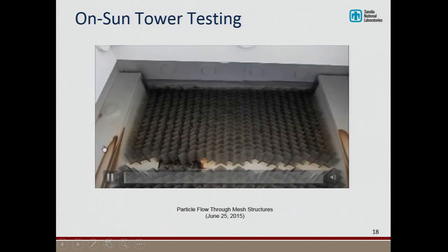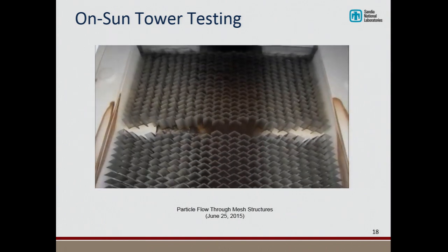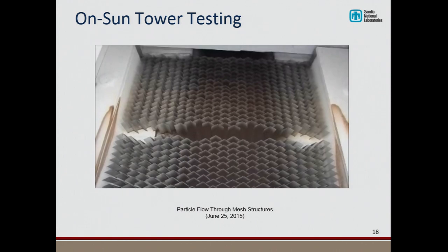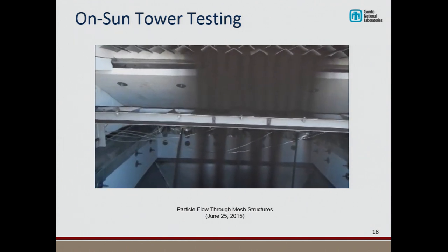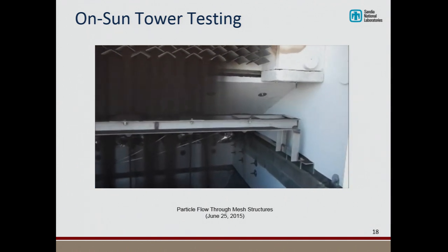And then finally, this last slide shows again the particles. This is when it's on top of the tower. The particles are flowing down over this mesh structure. And down below you'll see the particles are flowing into five thermocouple funnels. We have five funnels. You see the particles here. They accumulate in them, and we have thermocouples in there to measure the temperatures of the particles.